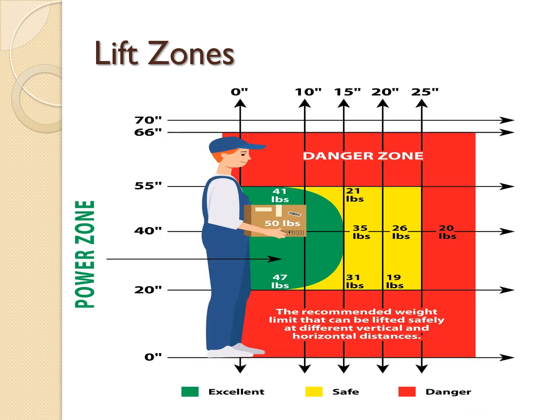And here shows the lift zone, and a 50-pound package is within the lift zone. And once you hold that package up above, in the danger zone, out in front of you or below you in those danger zones, the musculoskeletal injury chance increases.